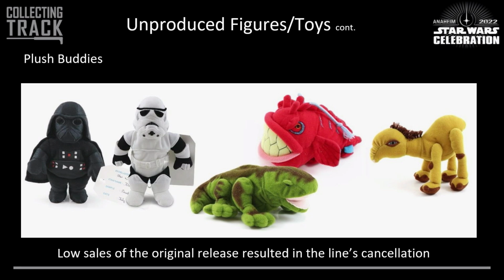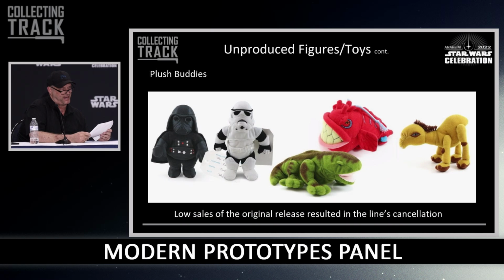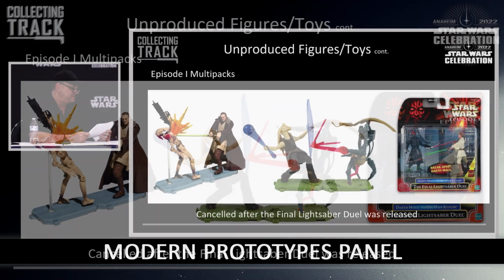Now we got my favorite, which we have no time to talk about, but the plush. I met a bunch of you guys in line and handed out some buttons that featured my Ewok plush on there. These would have been released with Episode 1. They're about half the size of the original Buddies lines. Unfortunately, these figures never got produced, but there are some cool figures that they would have made, including the Ewok and the fish monster figure. And Dewback is one of my favorites, too. And the mini Stormy Invader, super cool.